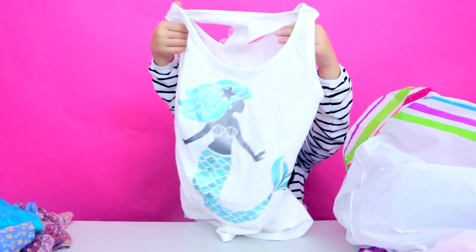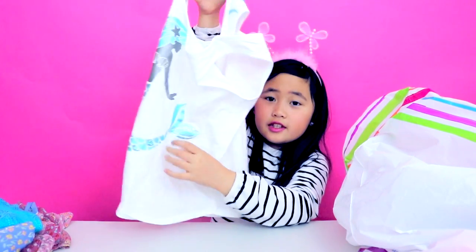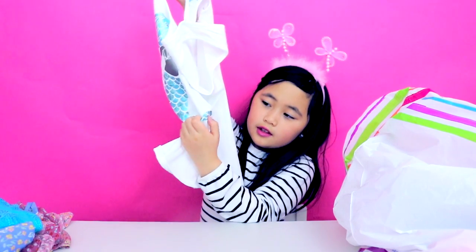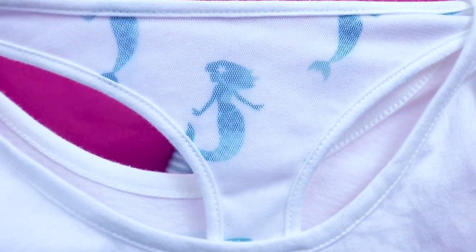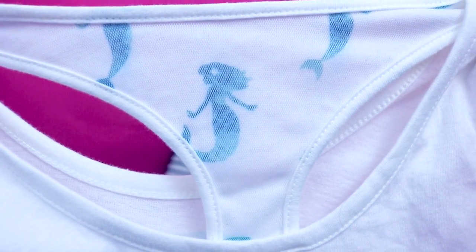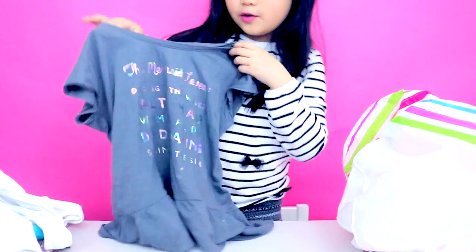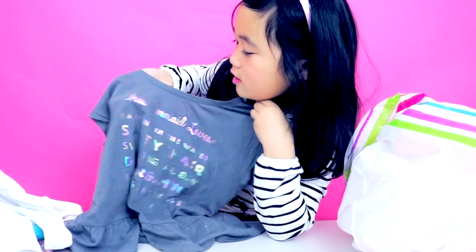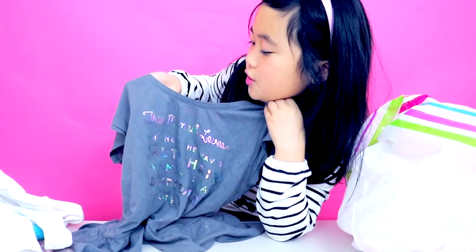It's from Justice. It has a beautiful mermaid on it, and it has scales with sparkle on some of them, like this one. Glitter sparkles are added to the fin, and she has a cute little sea star right here. I really love the mermaid. Here is a cute little blue mermaid design on the back, which is pretty cool. It's the Mermaid Collection. It's a gray color, and when you move it around, it's like there's oil on it, and it changes colors like a rainbow.